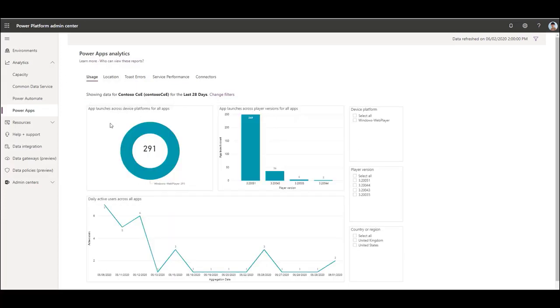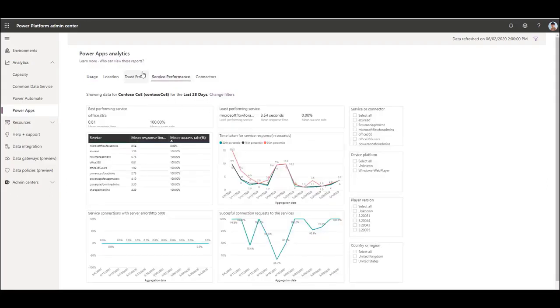I can drill down into the usage. So I can see the player that is being used. So that could be Windows, iOS, Android player. What player version users are on, but I can also drill down into the errors and the performance for specific applications, again per environment. I can see the best performing service and the least performing service, and I can identify potential throttling issues or setup issues, for example, with an on-premise gateway.